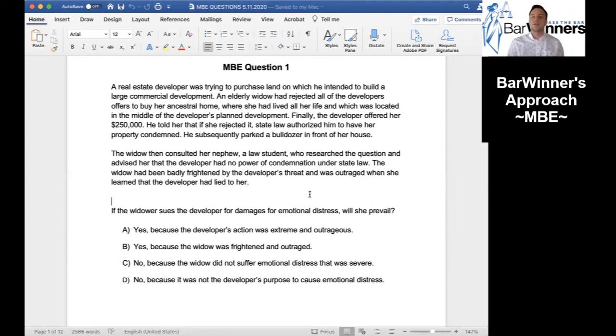Because why did we strike B initially? Because it didn't use the correct terms of art. You used the words frightened and outraged instead of extreme and outrageous, talking about the conduct. Yeah, extreme and outrageous. Or if they were talking about what the widow suffered, it would have been the severe emotional distress. So it not only used the wrong terminology, but conflated two elements as well. So did anything happen in this fact pattern to make B a more plausible answer? No, I agree, not really. Let's go ahead and read it anyway, and then we'll re-ask that question.